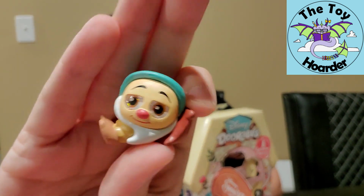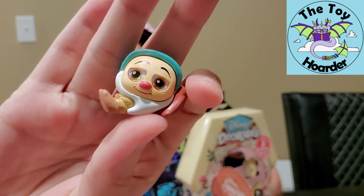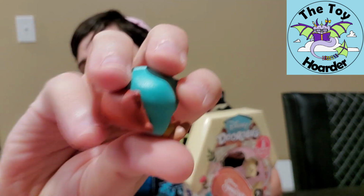And of course, it comes with a pillow, so you know that one's Sleepy and not Bashful. He does have the long beard, though. But yeah, show him up close. Other than that, it doesn't look like he has too many blemishes or paint issues, so that's actually really nice. The whole pillow is actually in here, which is great.